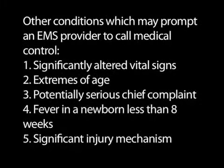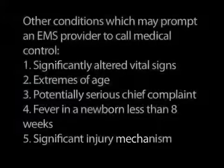Apparent life-threatening events require consultation with pediatric medical control prior to refusal of transport. Other conditions which may prompt an EMS provider to call medical control include significantly altered vital signs, extremes of age, a potentially serious chief complaint, fever in a newborn less than 8 weeks old, and a significant injury mechanism.